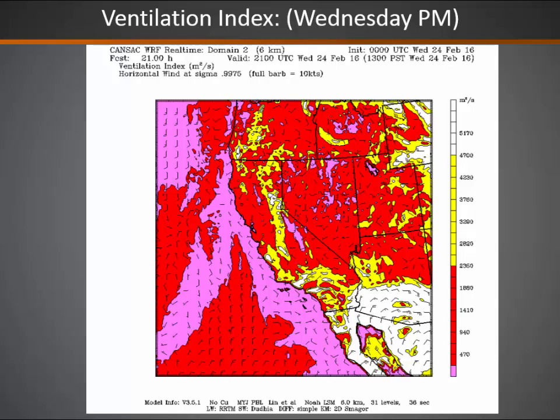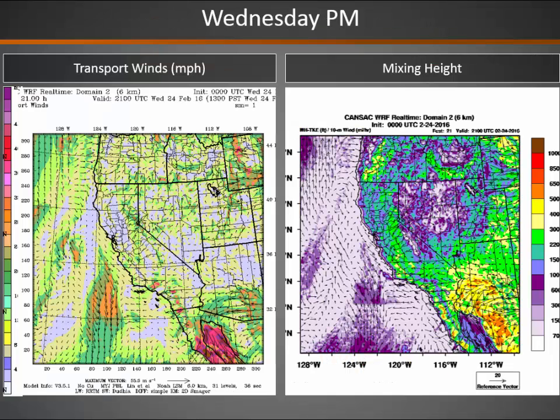A look at dispersion this Wednesday afternoon. You can see that across Nevada it is at its worst, with areas in red and some of these areas in the purple shades. If you look at the key on the right-hand side, this indicates very poor overall dispersion both vertically and horizontally.